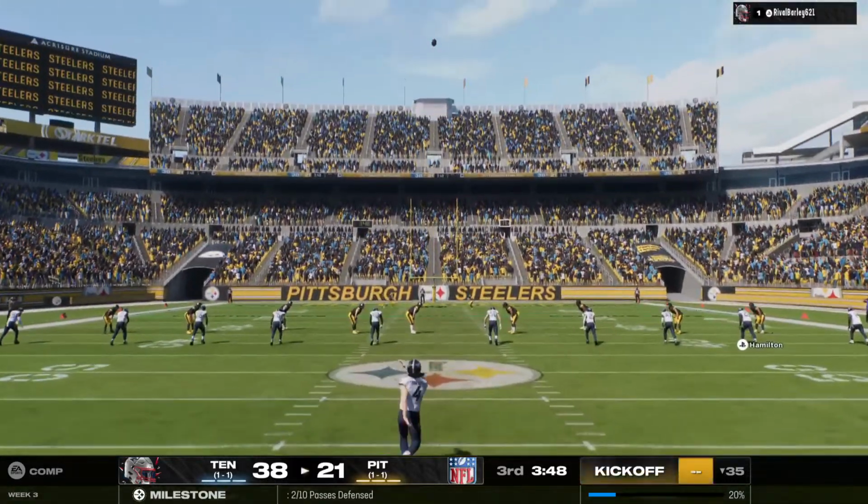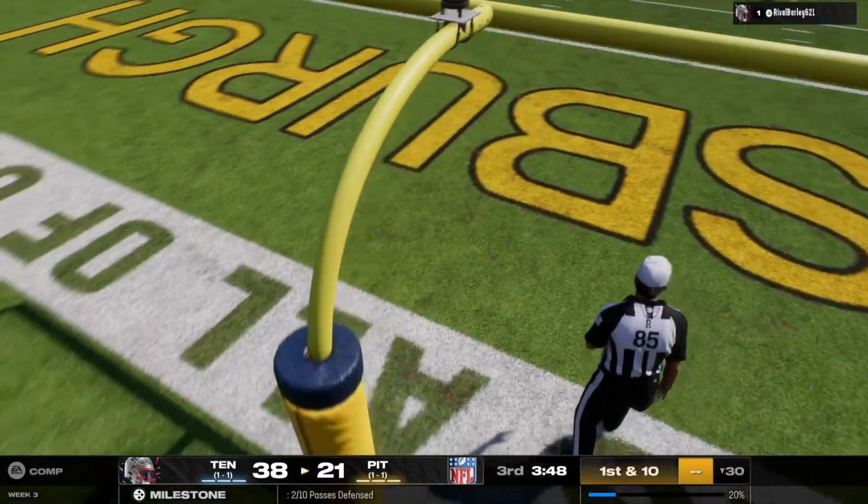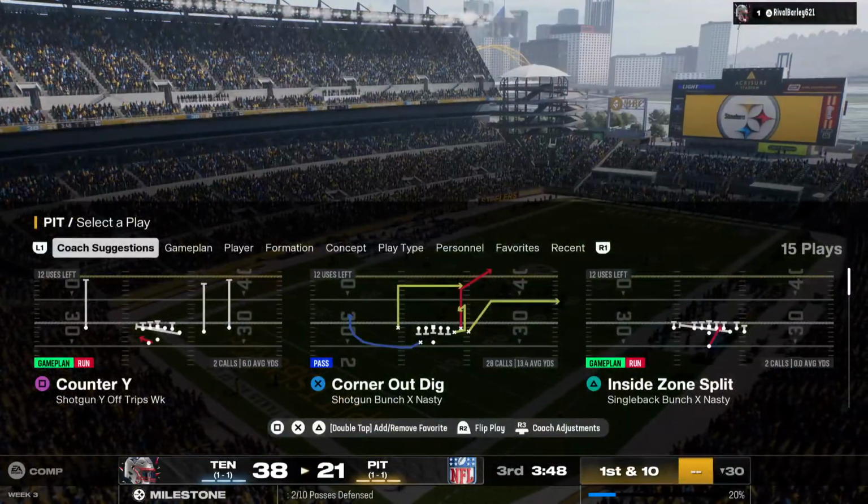Stonehouse now to kick this one away. And he got all of that one out of the back of the end zone for a touchback.